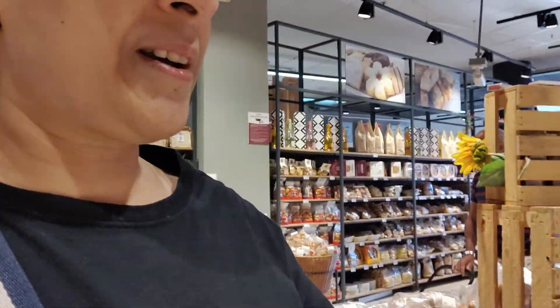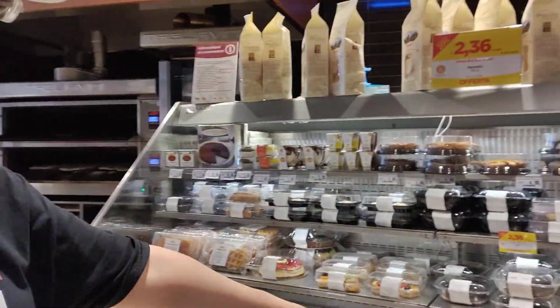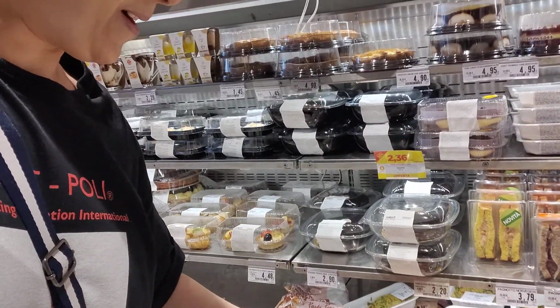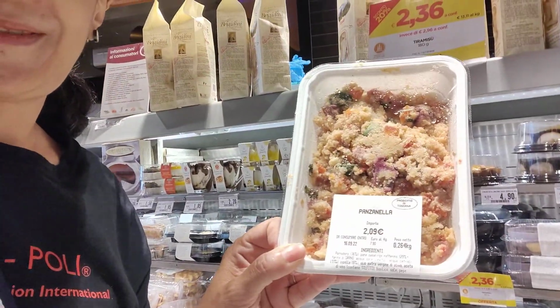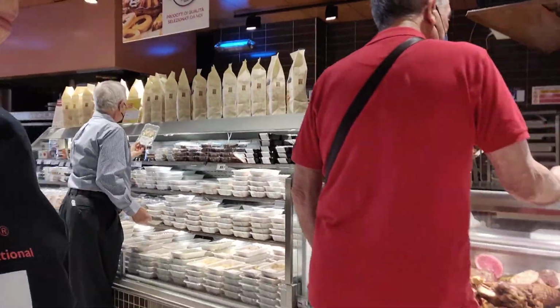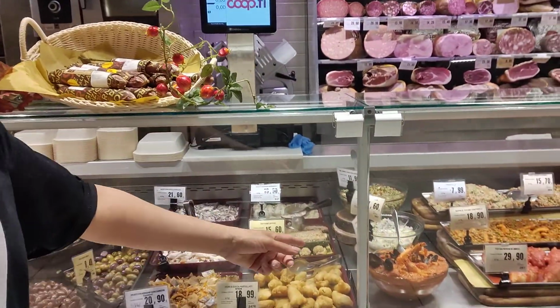And here, just like in America, we have bread over here, the pane, and then we have these to-go things. So you might have pasta to go or something, and the prices are really good. This is like $2.09 for this. And again, all of these wonderful, delicious foods to go.